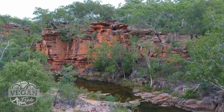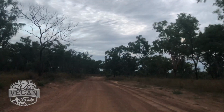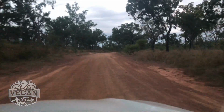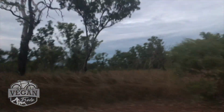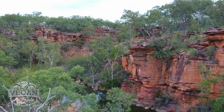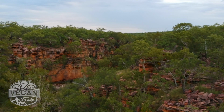main highway, and it's a 22 kilometer four-wheel drive track through a bit of dirt and mud and so on, but it's not very difficult, although do be wary when it's flooding because there are some ups and downs in the track. It is, as you can see, a beautifully isolated gorge with steep red cliffs and a creek that runs through the gorge in the early to mid-dry season.